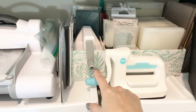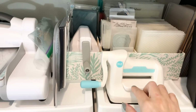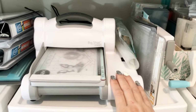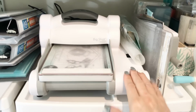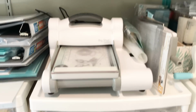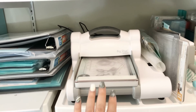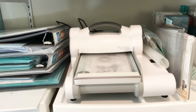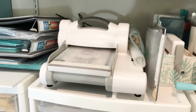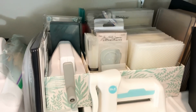Okay, so yes, I have the Sizzix one and the We Are Makers one. This one has a little bit wider of a plate. I have the electronic Big Shot Express. I hate it. Anyone who makes an electronic should have an option to do manual if you need to, because sometimes things get stuck and it's a pain in the butt to get it undone. So I don't love that. That's why I think I have like 3 other ones upstairs still in a box. So obviously I don't use that very much.